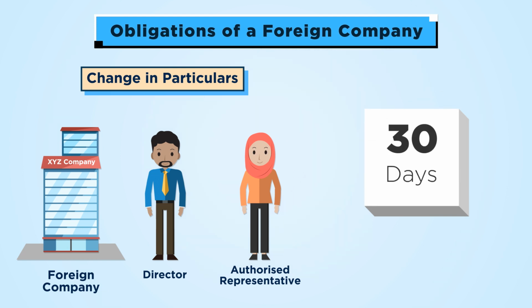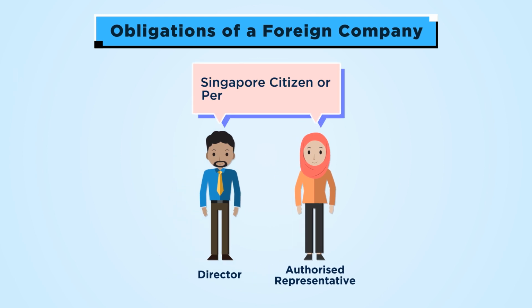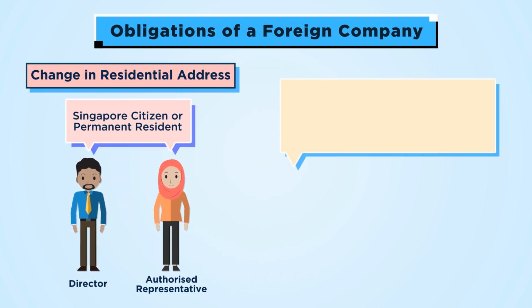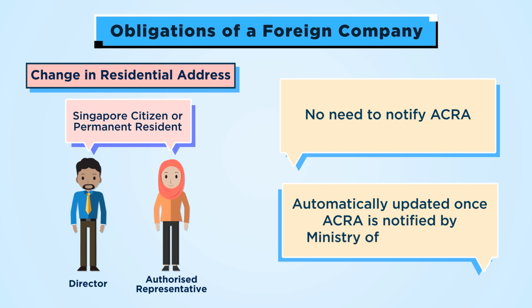If, however, the director or authorized representative is a Singapore citizen or permanent resident and there is a change in their residential address, there is no need to notify ACRA. The ACRA records will be automatically updated once ACRA is notified of the change of address by the Ministry of Home Affairs.